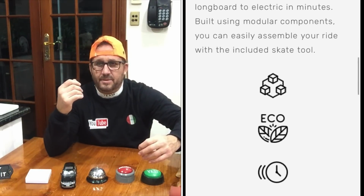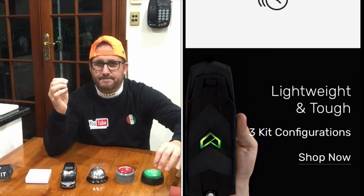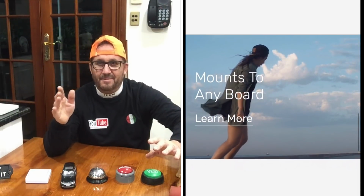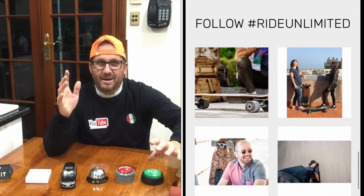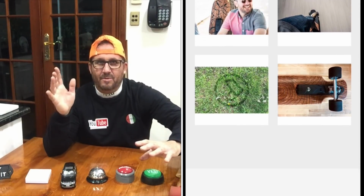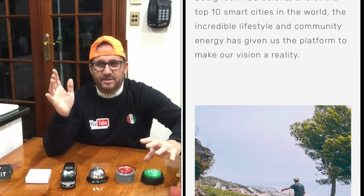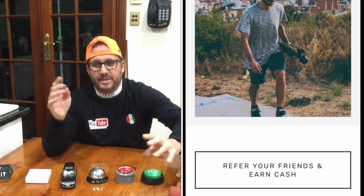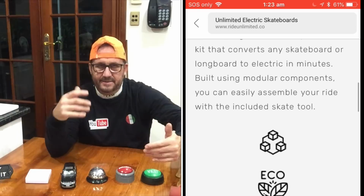Okay, we're looking at the range on this. It doesn't tell you the range, it doesn't tell you the hill climb, it doesn't tell you the speed, it doesn't tell you the weight on the website. So I can tell you they're probably up there with the Onan. So I'd say that you're looking at a lot more. The motors are 840 watts each, we know that. We know the battery's a 99 watt hour battery, and it has CAN bus connectivity. So this is state-of-the-art connectivity.